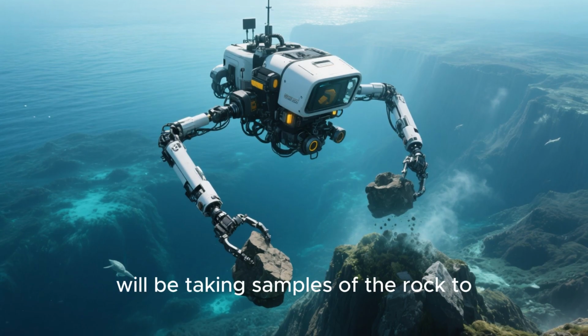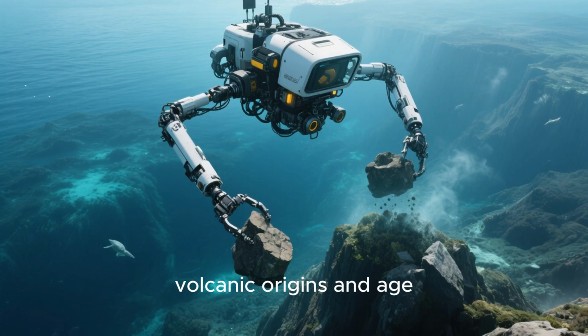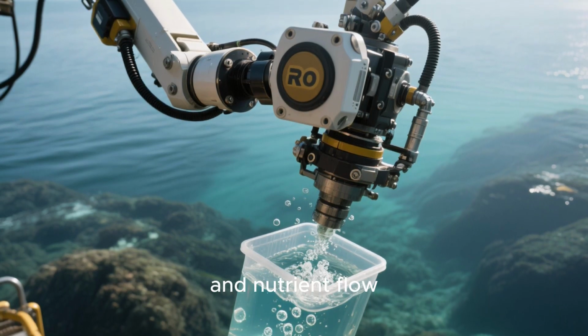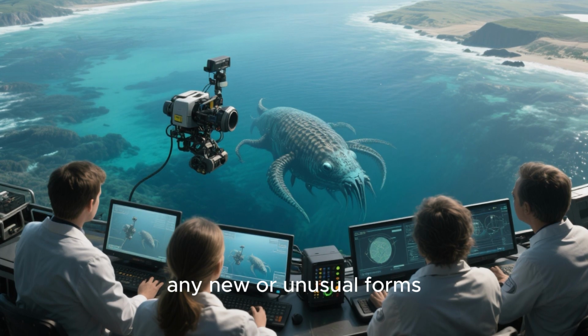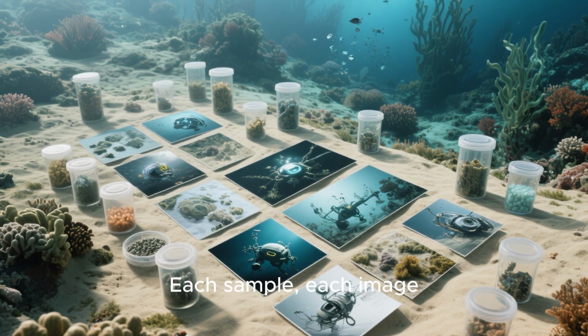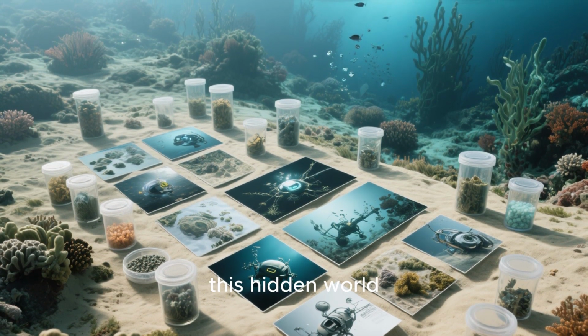The scientists will be taking samples of the rock to understand the seamount's volcanic origins and age. They'll collect water samples to analyze the chemistry and nutrient flow. And of course, they will be collecting biological specimens, carefully documenting any new or unusual forms of life they encounter. Each sample, each image, is a piece of a puzzle that will help us understand this hidden world.